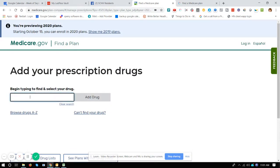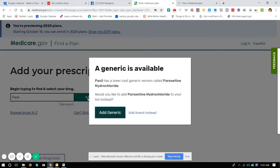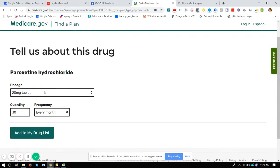Okay, so let's go ahead and select a drug. We'll select Plaxil, we'll add that. And then I have to determine whether or not I can take the generic. If I can take the generic, it's going to be much less expensive. But if I can't take the generic, let's say I'm allergic or it doesn't work, then obviously I would select brand. In this case, I'm going to select generic.